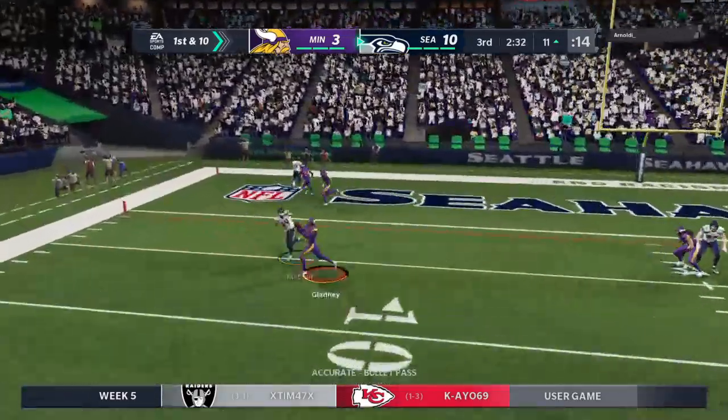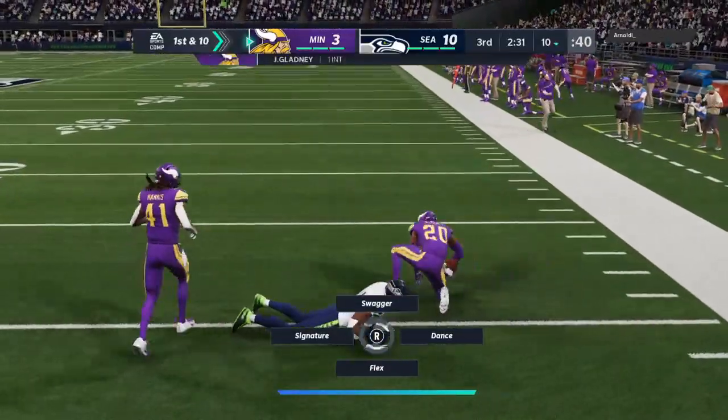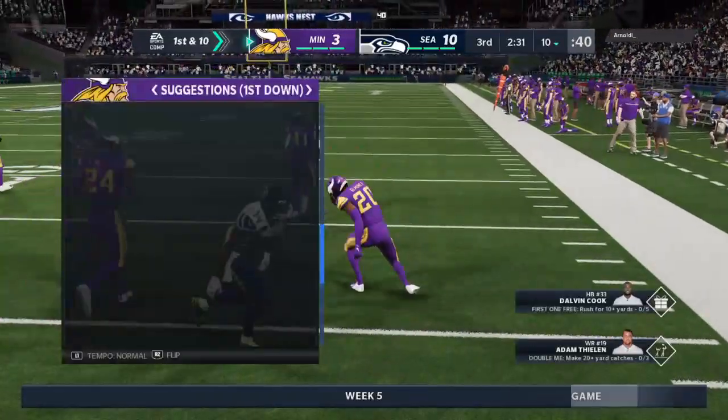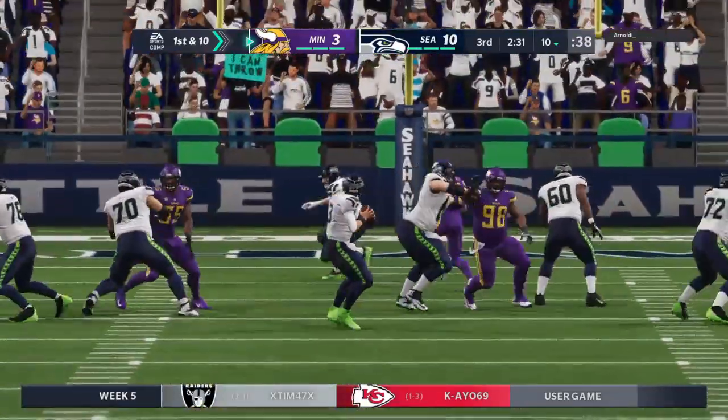Operating from the gun, Wilson. Oh, he tries to get it to Metcalf, but it's intercepted. The rookie Jeff Gladney picks it. And a big turnover there as his guys will get the football back at their own 10-yard line.